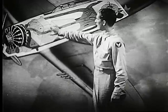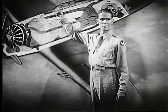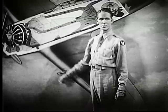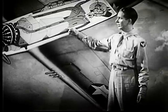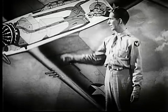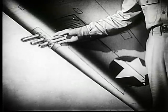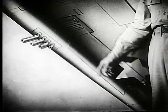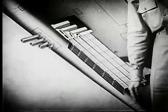As for armor, you've got steel plate in front of you about here, bullet-resisting glass, and your engine also gives you protection from the front. In back of you, you've got steel plate about here, and your fuel tanks give you secondary protection from underneath. As for firepower, you've got 8 50-caliber machine guns, 4 in each wing, with a maximum loading of 3,400 rounds. There's a trigger on the stick that fires all your guns at once. And let me tell you, they pour out plenty of hot steel.